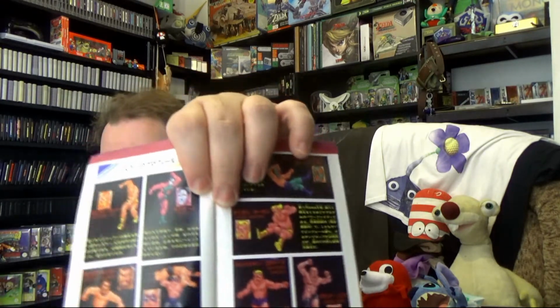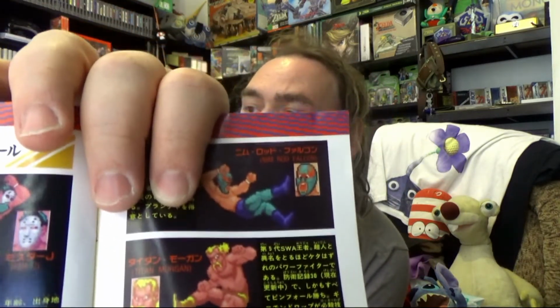When I open it up, the manual is present, and if you look at the contestants in the game, the playable characters, you'll see that the Hulk Hogan character is actually down as Titan Morgan. So at some point they realised, we're gonna get in trouble with the copyrights. So they changed that in the manual, but kept it on the image on the front.